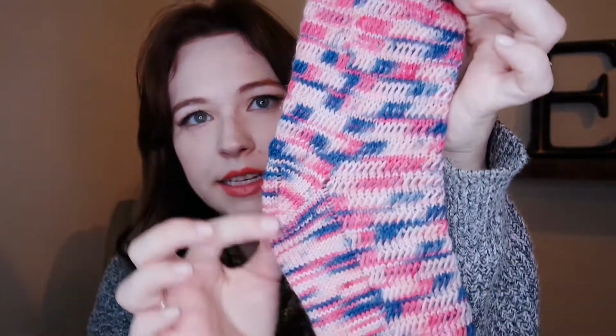So, band heel. It's a band heel, but it does turn out pretty well. I mean, this is the blocked version, so you can kind of see it there. And it looks just like a regular sock. It just, when you're knitting it up, it looks kind of funny. So yeah, if you're making these, definitely block them. But yeah, so those were the projects from last month. So let's hop into this month.